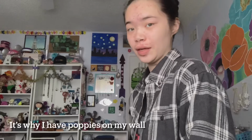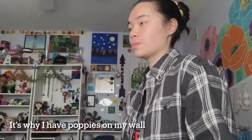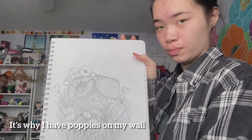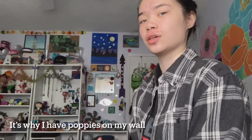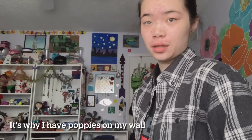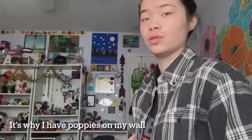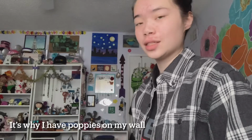This is a piece that needs explanation, but I will do it. This is a gas mask with poppies playing on it. As I previously mentioned, poppies have a very strong significance to me. During this time, I was struggling with anxiety, and my anxiety at this time was sparked by sensory overload through smells. So thus, the gas mask.